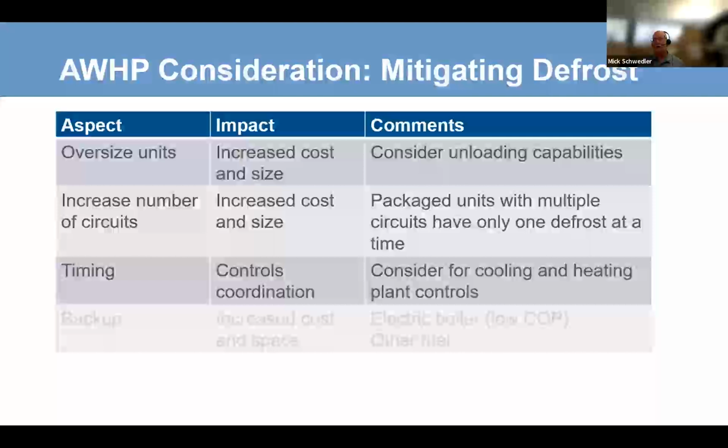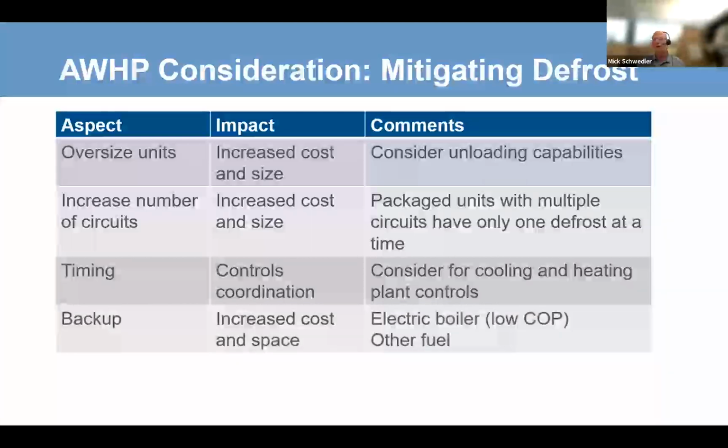You want to make sure that the controls are coordinated so that all the units don't go into defrost at the same time. If it's one particular unit, usually within that unit's controls, it will have those capabilities. But if you have multiple units, then from a system standpoint, you're going to want to keep those units out of defrost at the same time. Finally, when a unit goes into defrost, it's no longer heating. In fact, it's cooling the water stream. You may want to have some backup heat or a large enough buffer tank so you can ride through the time of defrost. Oftentimes that's in the range of, say, 5 to 8 minutes maximum. So those are some design considerations for defrost.